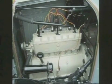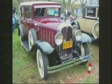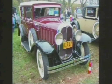1926 Oakland 2-door. It was a two-year run, 1926 and '27. Original cost was $1,095, which back then was a lot of money. Yep, that was a lot of money.